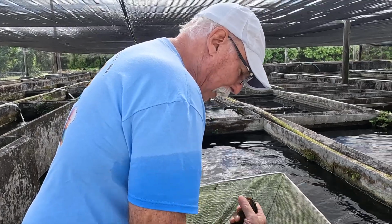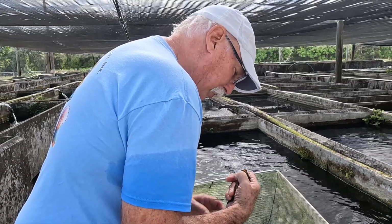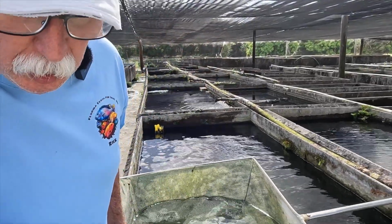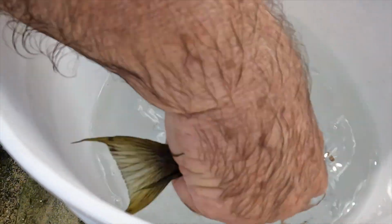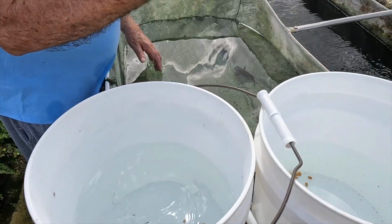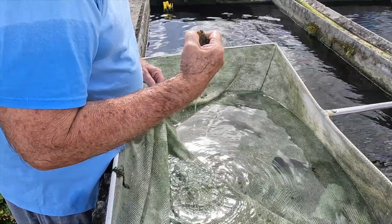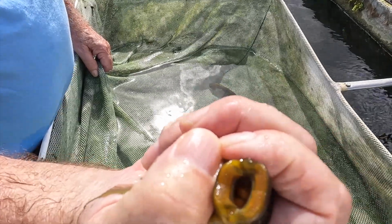Now, if you saw our wild Tanganyika unloading, we also got some of these in. We got some wild ones in, and I have not even touched them. So over here, I set up a tank, and we're going to get it ready for them. This one has eggs. This is great. Tony, I popped another one and there's one with eggs.